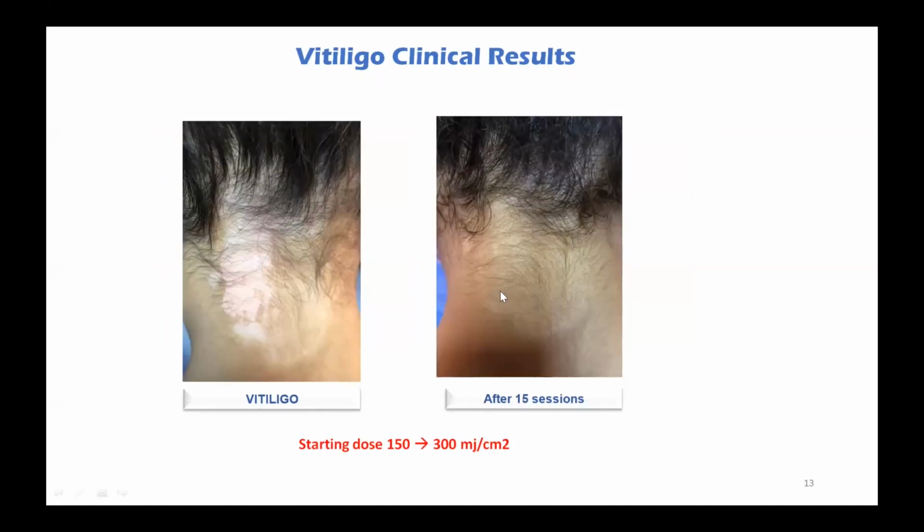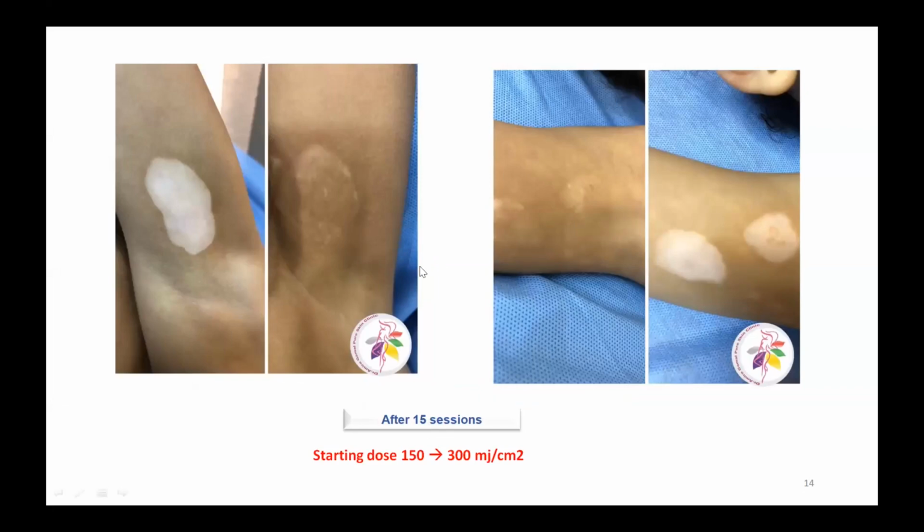This is a child. She has a patch on the back of her neck, and this is after 15 sessions. It started to repigment, and actually it has totally disappeared now. This is the same child. As we see, it was a milky white hypopigmented patch, and this is after the 15th session. You can see how it repigmented again, and this is Excimer light only, without combination. This is also after 15 sessions. You can see her underarm.